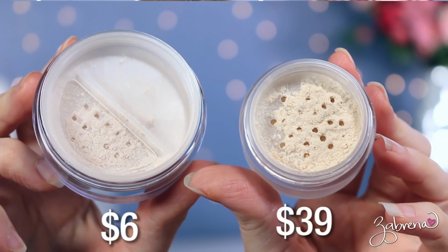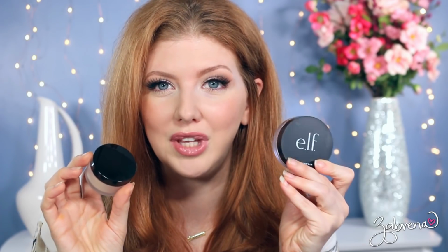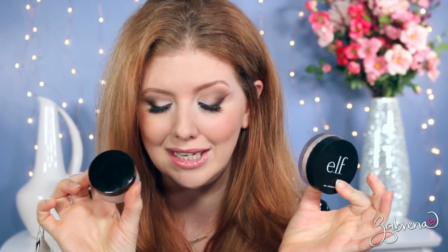And I want to let you know that I did get the mini size version of the Laura Mercier powder simply because I have so many powders already that I'm trying to save some money. So keep in mind that if you do get the full size, it is much bigger and it is comparable to the e.l.f. HD powder in the quantity that you get. So just making you aware.